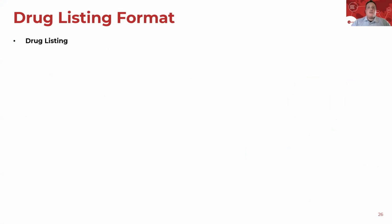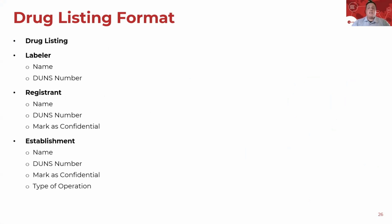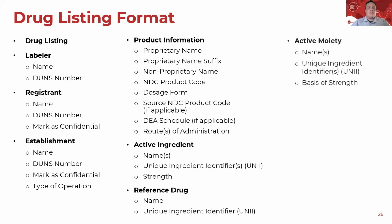So this is for the drug listing format we're going to build out here. The drug listing section contains labeler, registrant, and establishment information. It's product information, packaging information, and marketing information. I'm going to go through most of these right now, just to give an idea of what is required from an SPL standpoint.